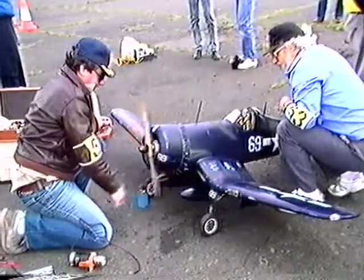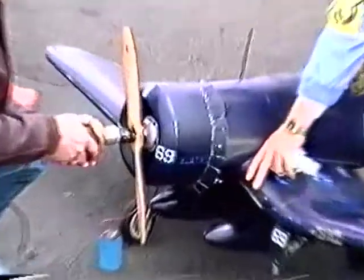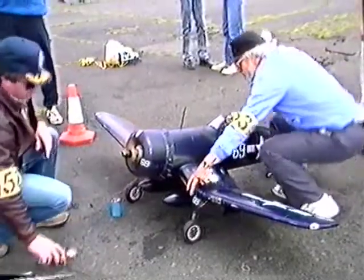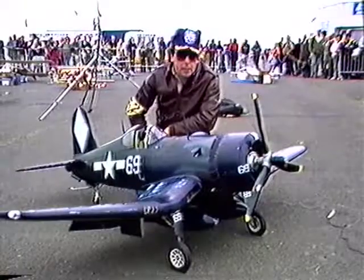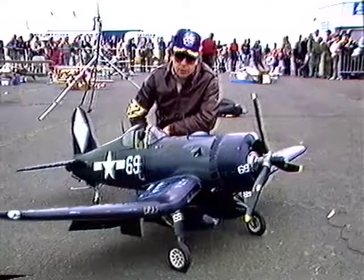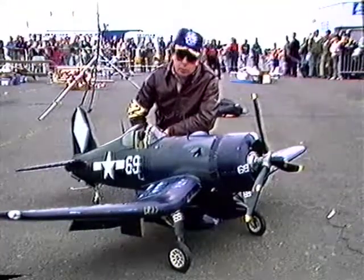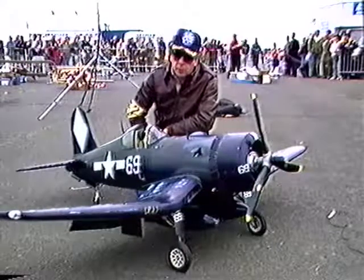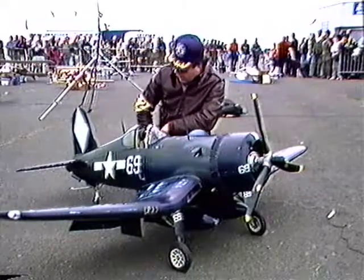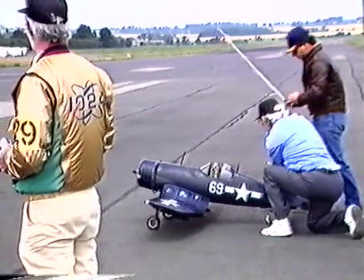And how many channel radio are you using in it? JR, it uses 11 servos. There's 2 on the ailerons, 2 on the flaps, 1 on the elevator, with the arrestor hook, and 2 for the undercarriage system. I have hydraulic rams on the doors, and also the air system to pull up the retracts. The tail wheel has air rams to do for the door and also for the tail wheel.